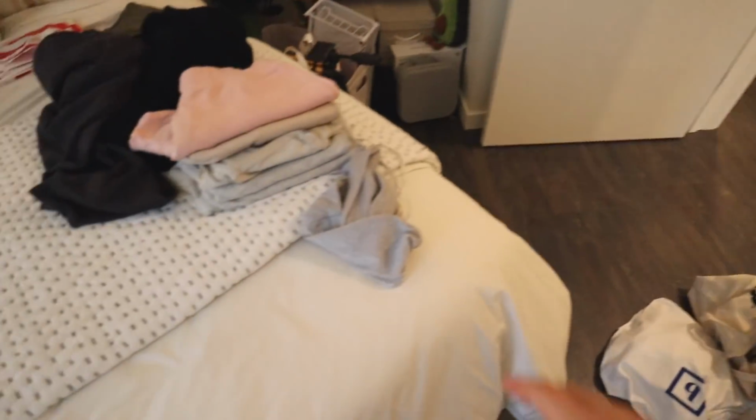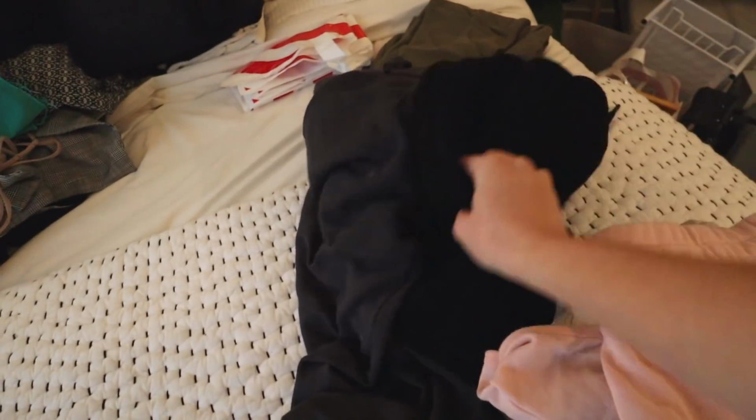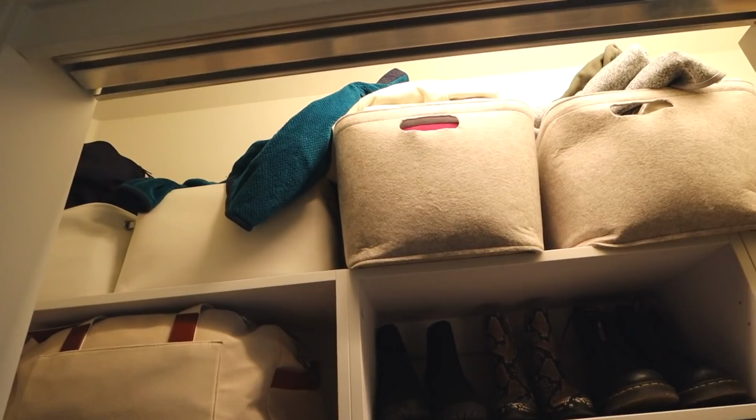So right now I have some of my soft folded shorts, so these could go in a drawer. And then I also have some sweatpants that I grab all the time, and those could also go in a drawer. And now I'm going to tackle the top of the closet.